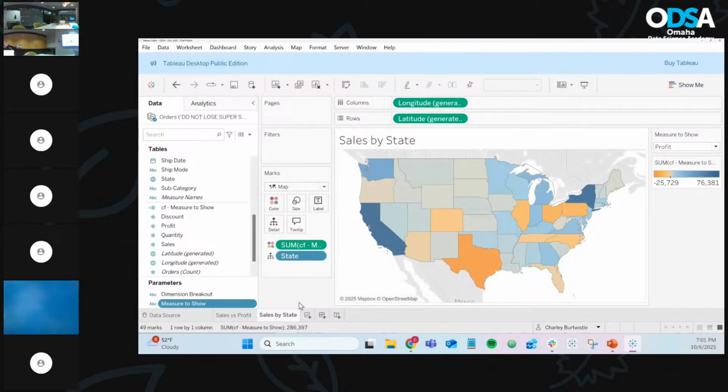Just a second. Yeah, Charlie, thank you. I don't have the colors. This is Celeste. I don't have the colors. Do you have your calculated field measure to show? Did you drag that over to color? Edit colors. Calculated field. Measure to show over color? Yep. Oh, calculated field. Okay, I got it. Sweet. Okay.